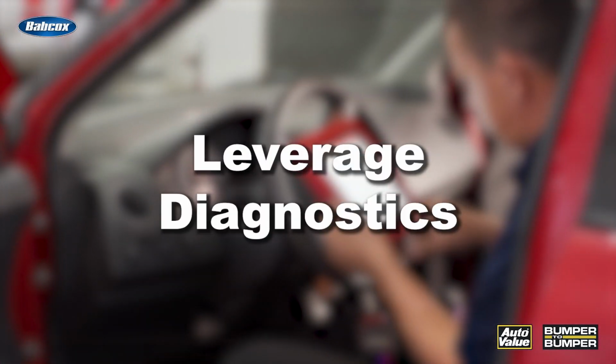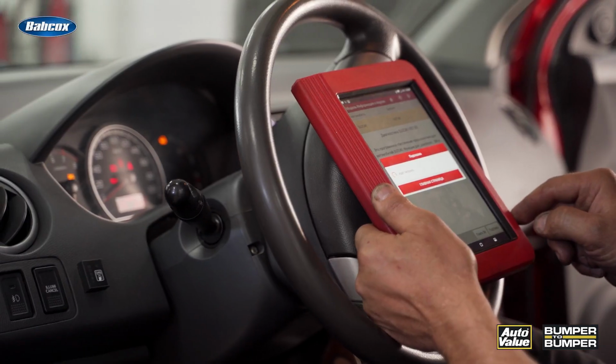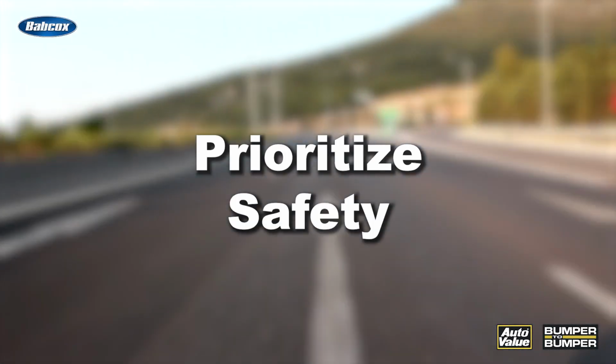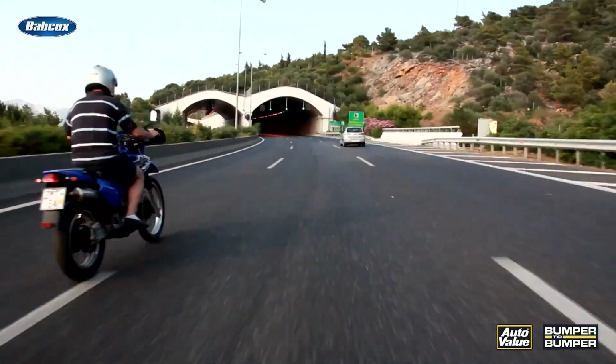Leverage diagnostics. Use OBD tools to monitor engine performance and emissions, ensuring optimal functionality. Prioritize safety. Follow traffic laws, maintain safe distances, and approach high-speed tests with caution.